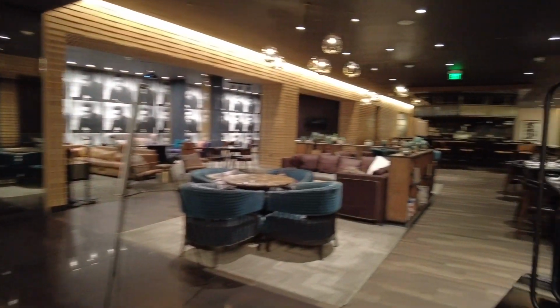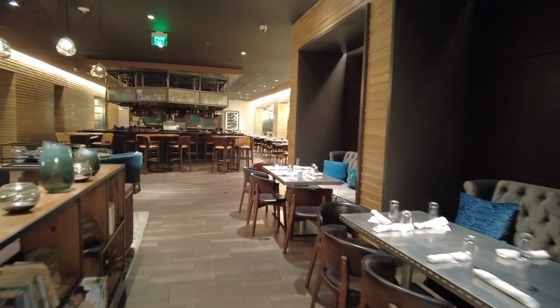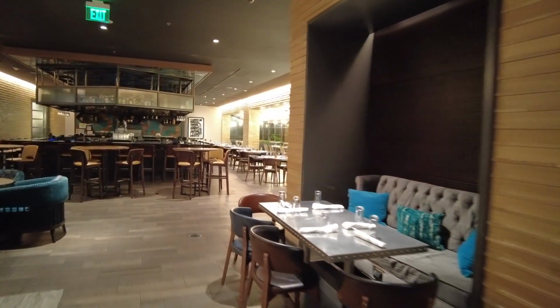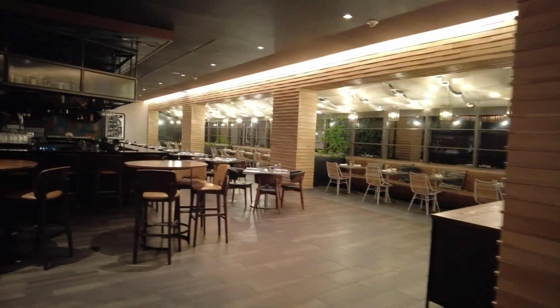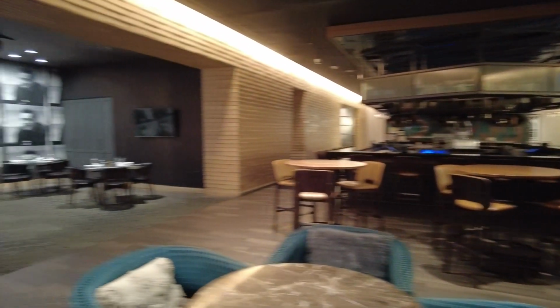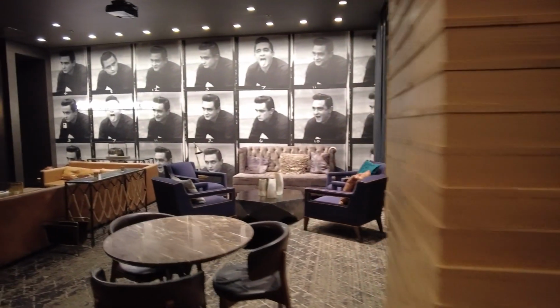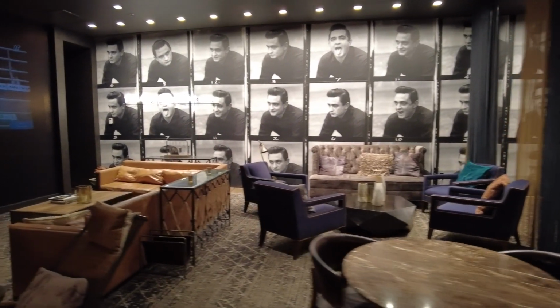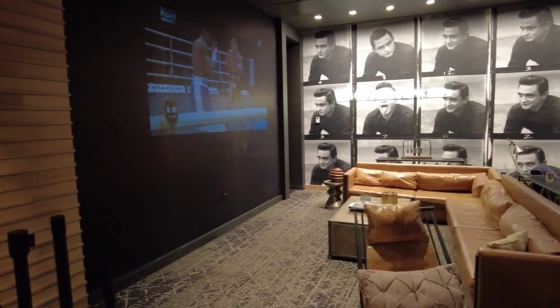And this gives you a little better look at that bar area and restaurant area. It's actually quite expansive as it goes on back along those glassed-in windows along the side. Then we have some just lounge area with TV screen.